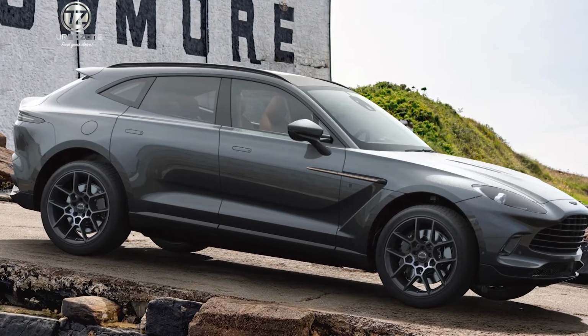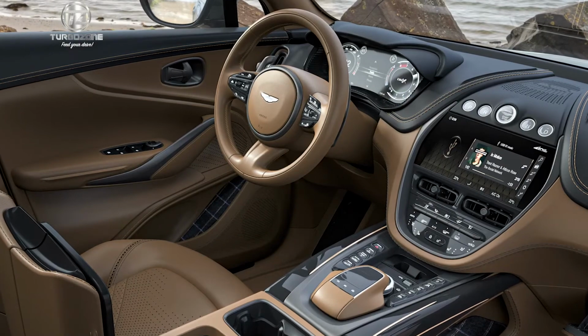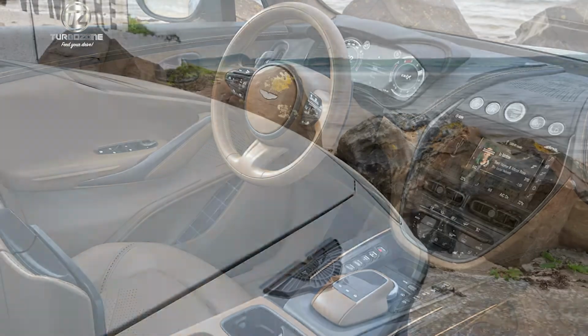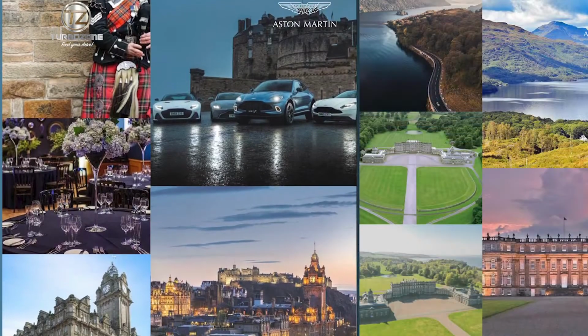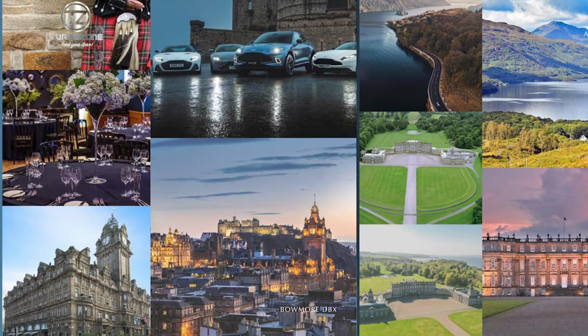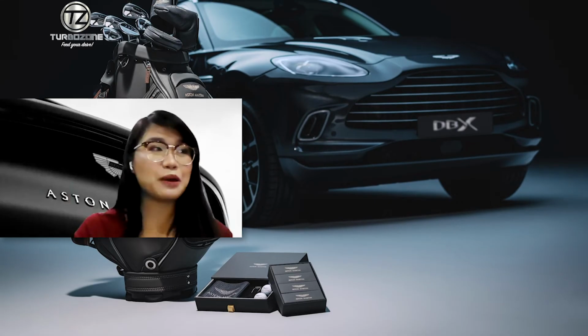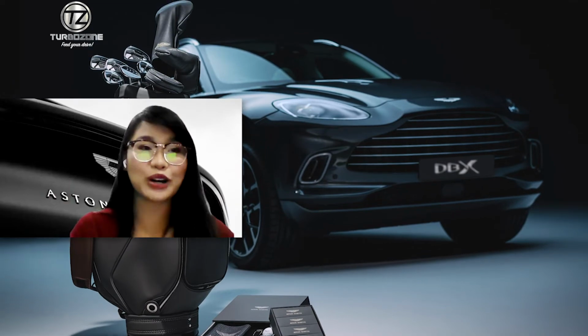We also have a Bowmore Edition unit. These are just 18 units worldwide. It's an exclusive partnership with Bowmore Whiskey. It comes with a private lifestyle experience in Scotland. This is something that's very exciting. Of course, we're in the middle of the pandemic, but they're really reserving this for the 18 customers of the Bowmore Edition.